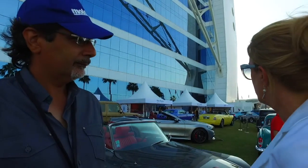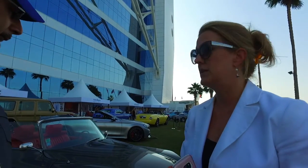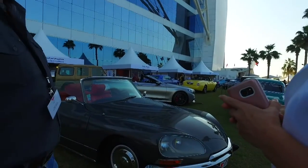And have they all been flown in for this show, or are they from around the region? There are a lot of cars here from the region, from Bahrain, from Dubai. There are some from Saudi collectors. There are some really special cars that have been flown in. This car wasn't flown in, but it's a special car. It's in from Bahrain. We're looking at this beautiful Citroen DS Cabriolet, which is absolutely gorgeous.